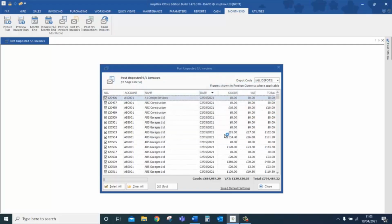So we could do that. I'm posting over to Sage 50 as an example here. So it posts it over line by line, and we can keep track of the customer balances, and it'll also update the ledger for us.